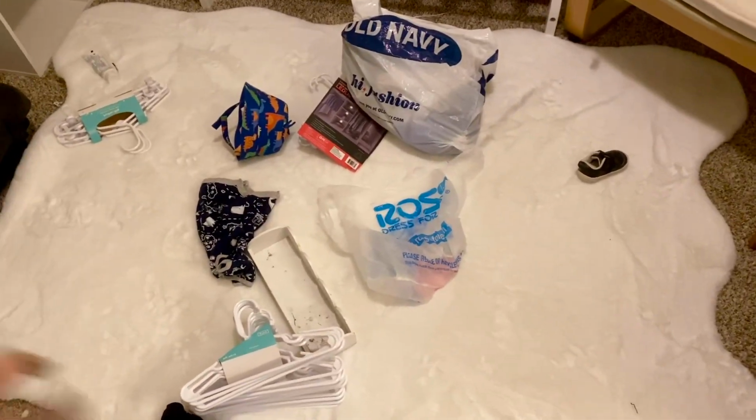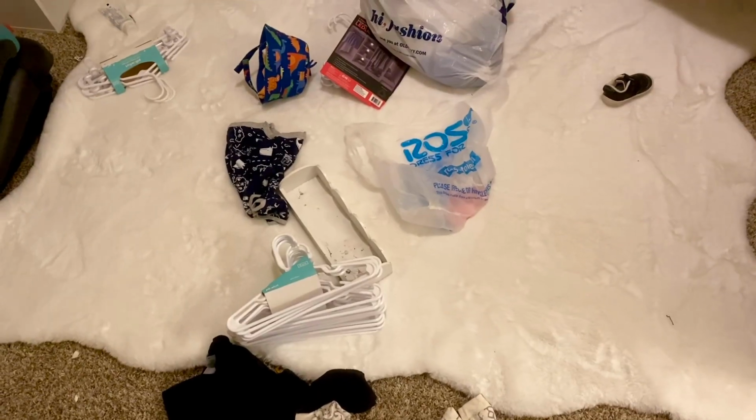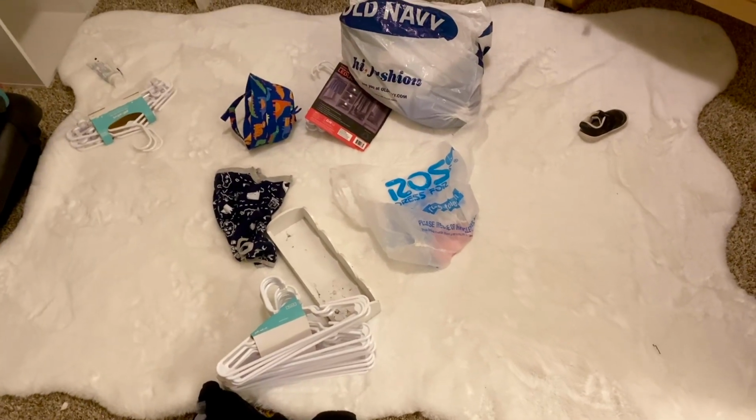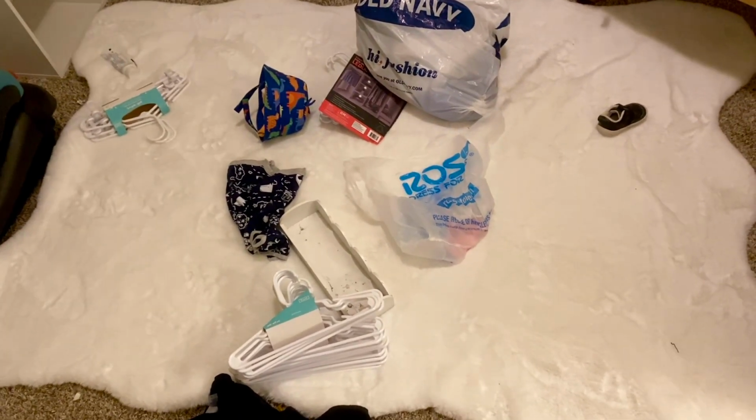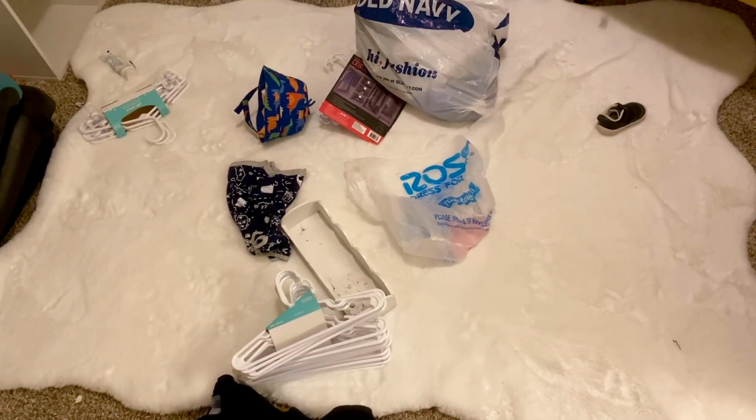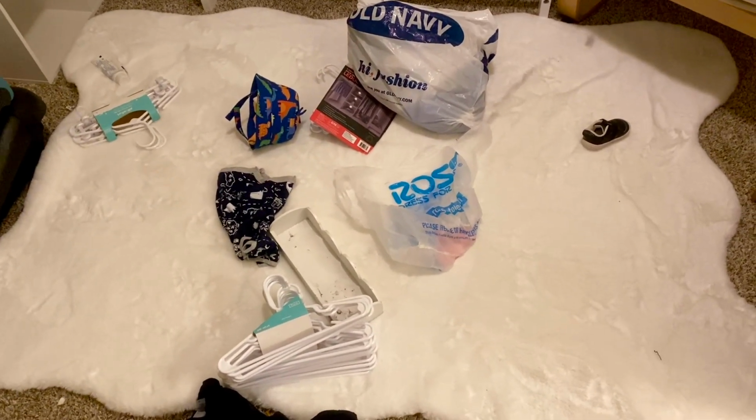Okay, so guys, I laid the carpet down. This will pretty much be the end of the video because now I'm gonna do the nursery organization and put in everything, and you guys will see the final result in the nursery tour. I had to take a long break. Excuse the TV, I'm watching it.